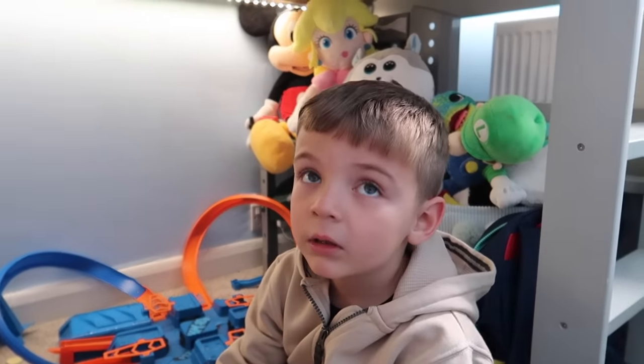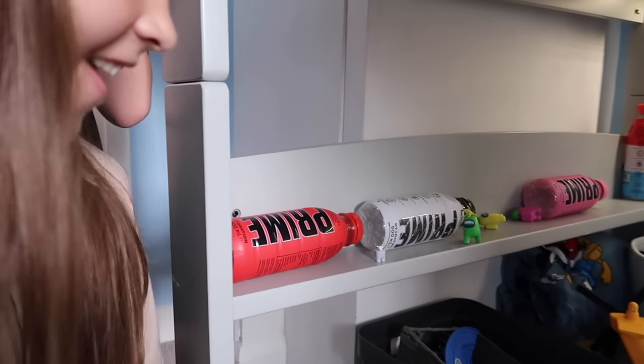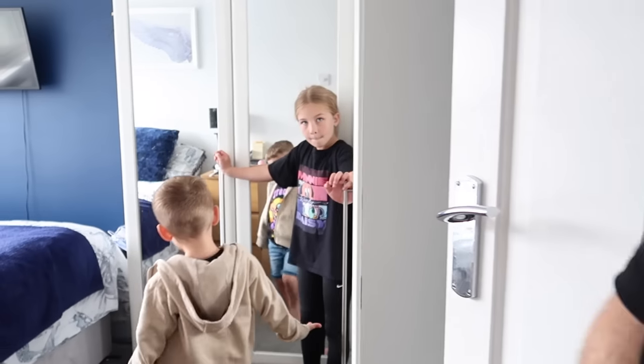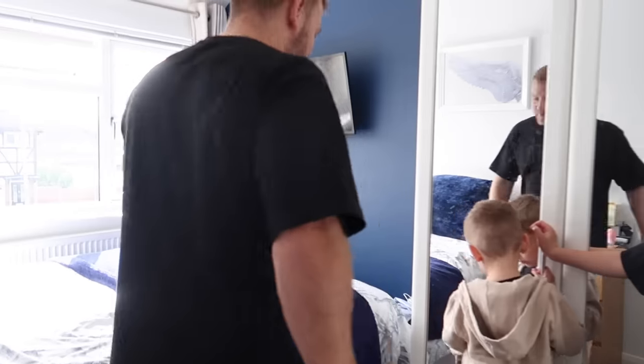You will always have the smallest room because you're the smallest child. Olivia! Olivia, you had to pick them all up. Domino! Say, mummy.